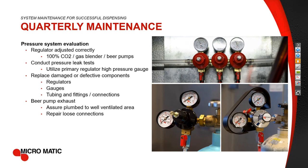Depending on if I'm using 100% CO2, a gas blender, or pneumatic beer pumps as well, these are all things that, you know, things happen to. The gremlins get in these coolers from time to time, and so we want to take a look at that. To do that, we can conduct pressure leak tests as well.